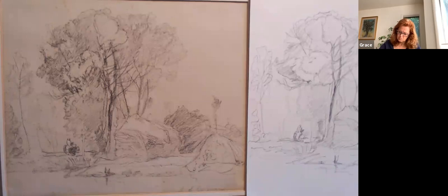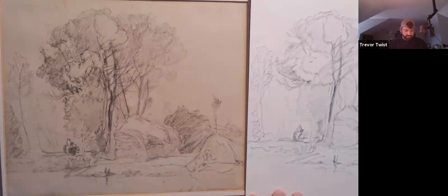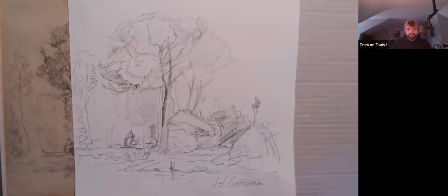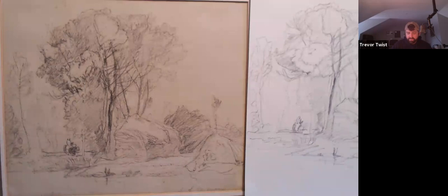I didn't do the tower. Gotta do the tower. Assuming it's the tower. There's my little sketch. All right, not done yet, but still. Those are most of the elements.